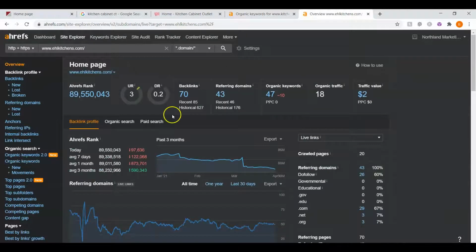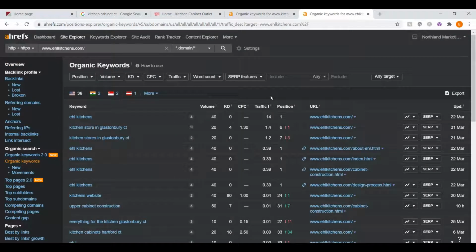When we look at your website's ratings, they are incredibly low. Your UR rating is 3. Your DR rating is 0.2, which is almost non-existent. You have 70 backlinks coming from 43 websites. 26% of them are powerful, and you have 47 keywords. When we look at your keywords here, a lot of the ones you're trying to target aren't super helpful here. We do have kitchen storage glass number A, but there's approximately 20 people searching for that. Front page, roughly in 6th or 7th place, but not in first.